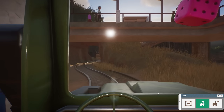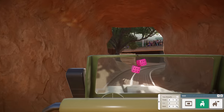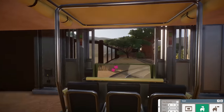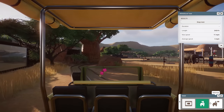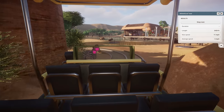So let's go to a seat. Driver's seat. Interesting. I can change the seat from here, right? So train, let's go to seat. Let's sit towards the back, like this. Like in the middle. Yeah, like this. This is pretty good. Nice. This is a pretty good view here, you guys. Nice. Show the test results on camera. Oh, that's pretty good. It's not too intrusive. So we're going about 11 miles an hour right now. Average speed 5. Oh God, look at that, there's a zebra right there.